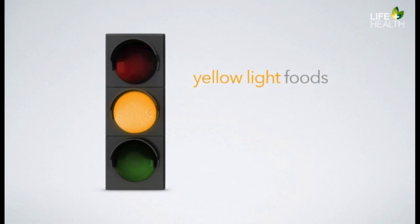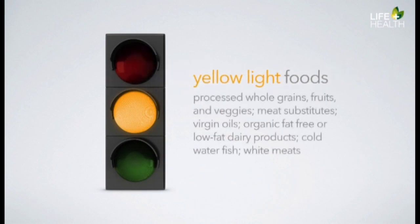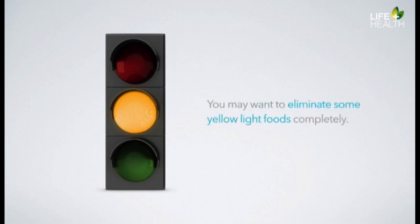But now that we know about green light foods, we need to learn about the other types. What can you teach us about yellow light foods? Yellow means slow, so we need to approach these yellow light foods a little bit cautiously. These foods aren't nearly as nutritious as green light foods. That's why I recommend eating them sparingly. Only a small percentage of your calories should come from these foods. In fact, depending on your health status and your food preferences, you may want to avoid some yellow light foods altogether. Let's take a look at what these foods are.